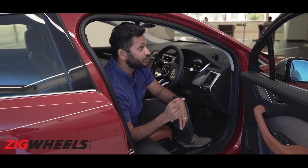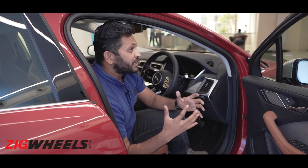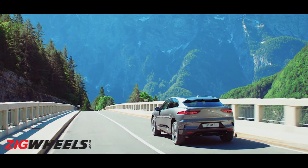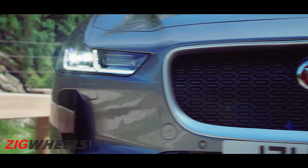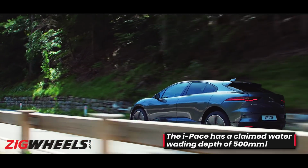Then, coming to suspension, as standard in this car you get coil springs. But as an option, you can also opt for air suspension, which is fitted on this car. With air suspension, you get adjustable damping and ride height. So when you're driving this car over your favorite ghat road, you can set the suspension at its lowest setting. And if you encounter a rough road, you can increase the ground clearance to 230 mm.